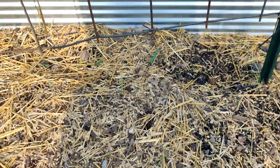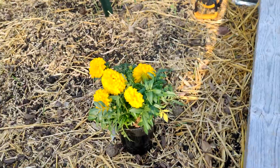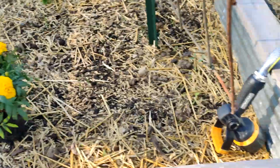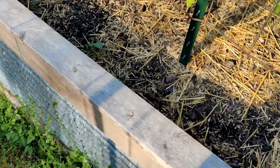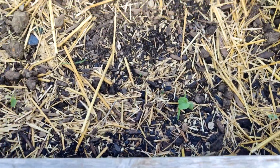We'll see what happens. I had to re-sow my Kajari melons. I want to plant that marigold that I just bought in a minute. But this is the only melon that survived. Some of these little ones might make it. We'll see.